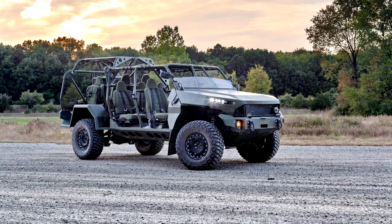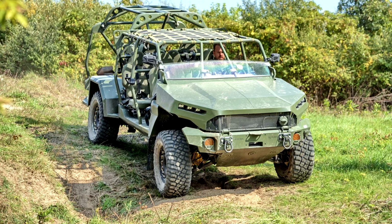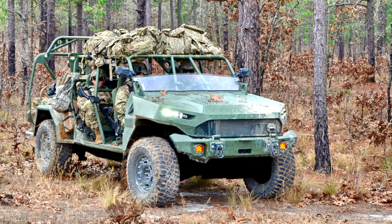The operational requirements of the ISV are 9 passengers, a payload of 3,200 pounds, 1,500 kilograms, transportable by external sling load by a UH-60 Black Hawk helicopter, internal load, external lift by CH-47 Chinook helicopter, low-velocity airdrop by C-130 or C-17 transport aircraft, and exceptional mobility over all terrains, allowing infantry brigade combat teams to move with their equipment over difficult terrain.